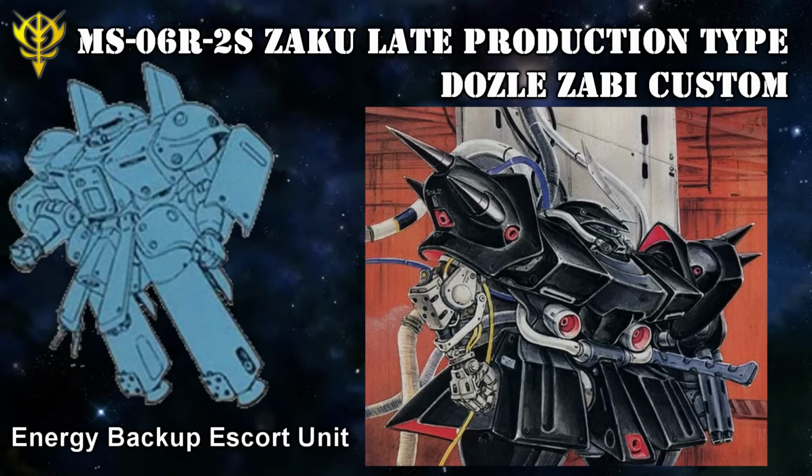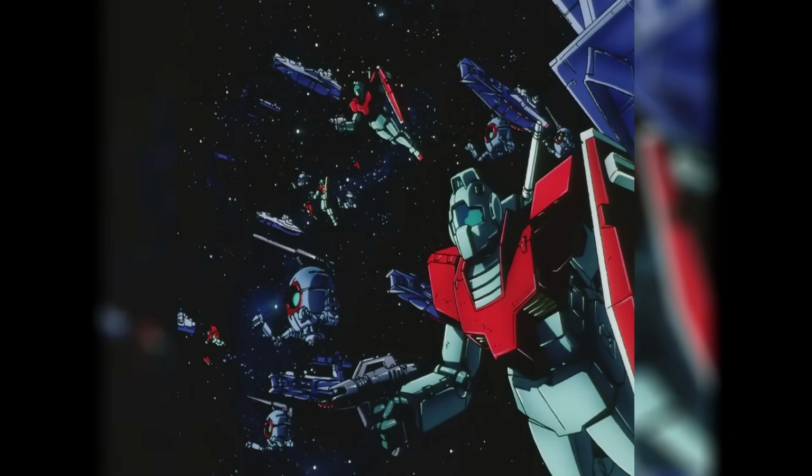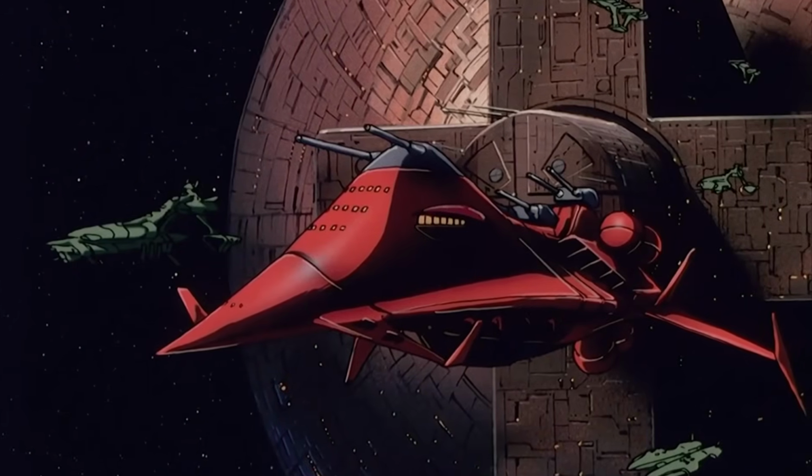And for this, a dedicated machine called the Energy Backup Escort Unit was developed, but it's not known if any were actually built. Unfortunately for Dozle though, the Federation attacked Solomon when the Zaku was still under construction, and he was forced to sortie in the Big Zam instead. And during the attack, the machine was lost, with only its data making it out on board of a Guazine.